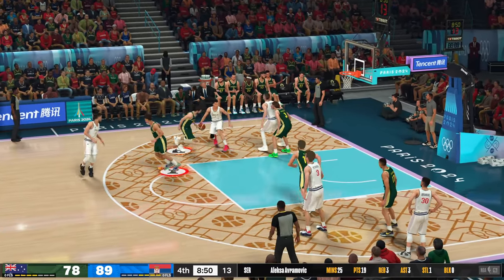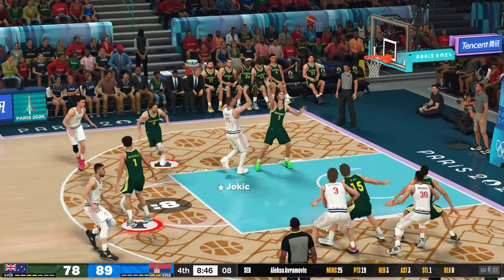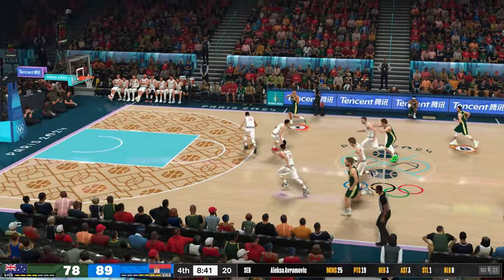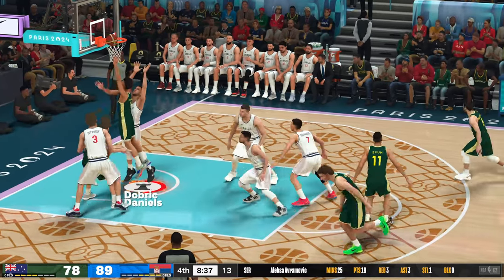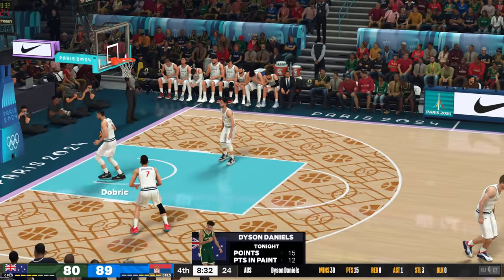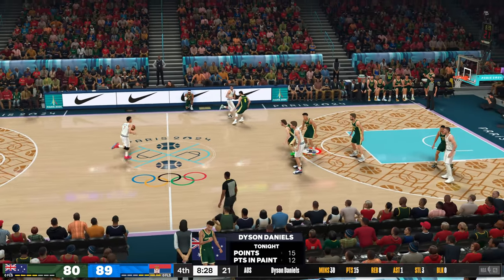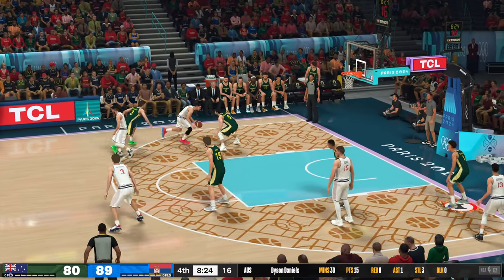It's Bogdanović on the wing. Defended by Dellavedova. Bogdanović passes to Jokic. Over Giddy. And the shot is long. And so it's Giddy with it. He brings it up for Australia. They trail by 11. And the basket is good. Daniels has got 11 points here in just the second half. Excellent activity and timing on the offensive glass. That's how you get extra possessions.